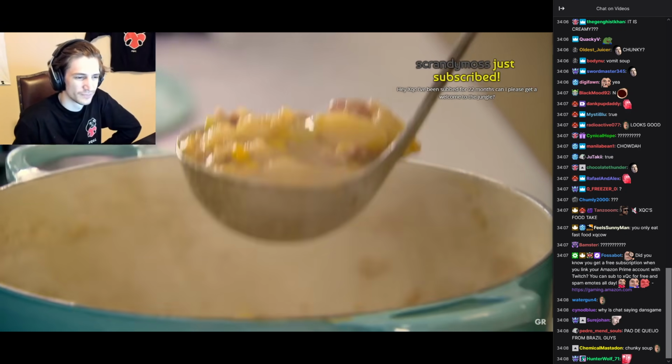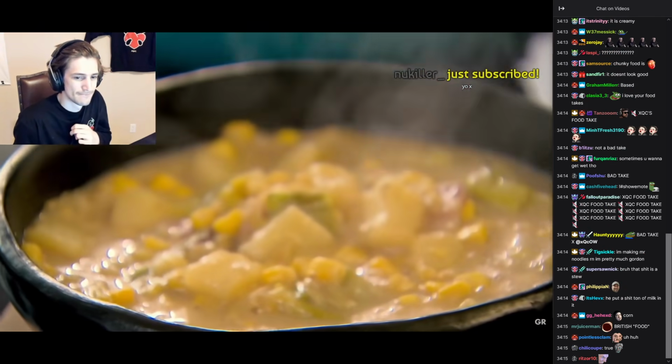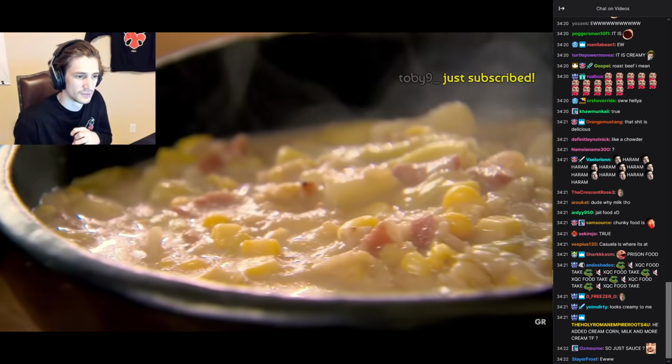I want there to be some consistency to it. Beautiful. Tinned sweet corn, streaky bacon. It looks thicker, like it's just come out of a store cupboard. That is proper hearty food.